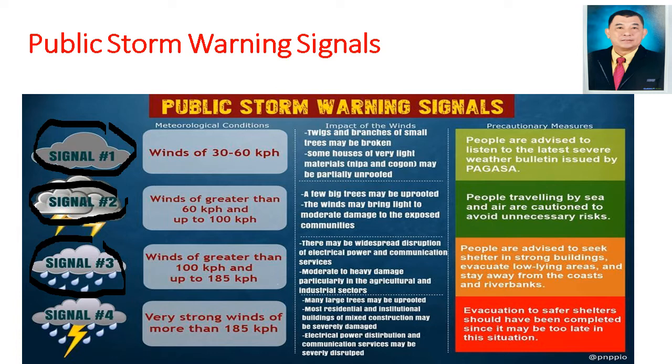Moderate to heavy damage, particularly in agricultural and industrial sectors. So people are advised to seek shelter in strong buildings, evacuate low-lying areas, and stay away from the coast and river banks because water will rise and it will definitely cause flooding. And of course, signal number 4, very strong winds of more than 185 kph.